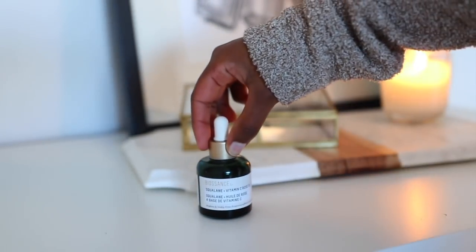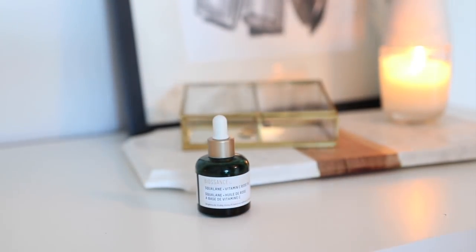I personally really love the Biossance Squalane + Vitamin C Rose Oil. I honestly just put like 2 drops in my hand and just kind of press it into my skin, especially if I'm wearing makeup that day. It kind of just makes your makeup glide over your skin so nicely. It gives you more hydration.